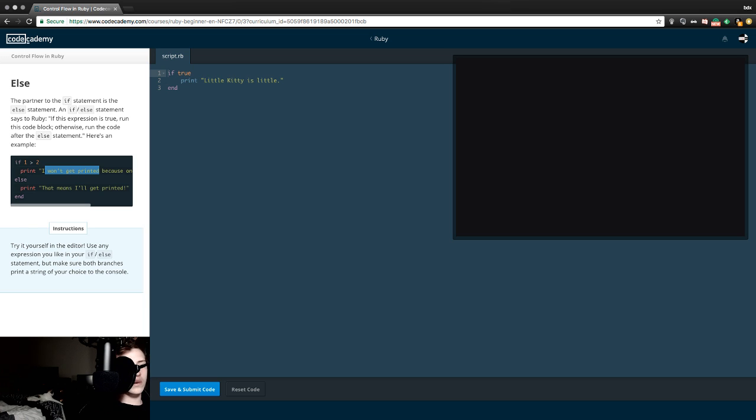Use any expression you like in your if-else statement, but make sure both branches print a string of your choice. Okay. They need to have print. We don't have to have both of them print. I don't think there's any way to have this print and this print, unless both were true. But at that point, I don't know why you would have it set up as an if-else if both are true. Right? Kind of weird.